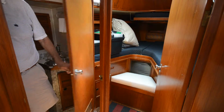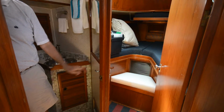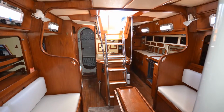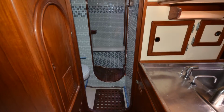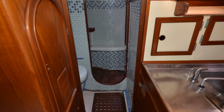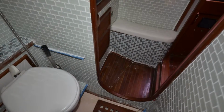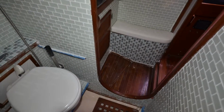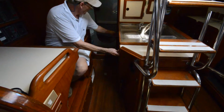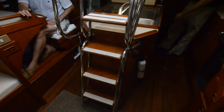Forward, there's an additional head and a guest stateroom. The aft head features a separate stall shower. There's great access to the 44 horsepower Universal diesel engine.